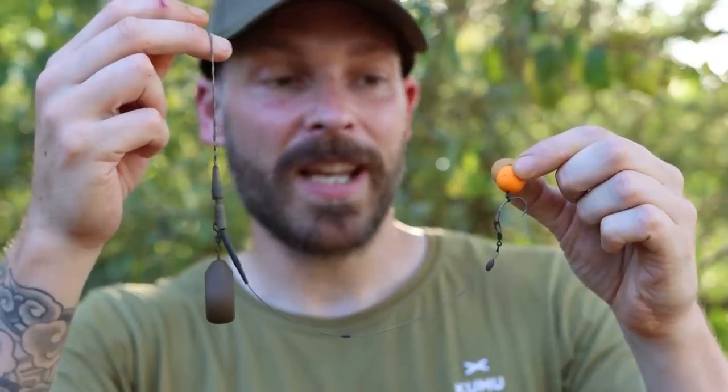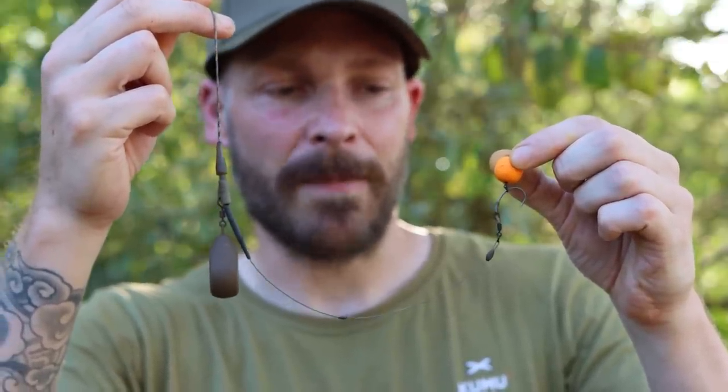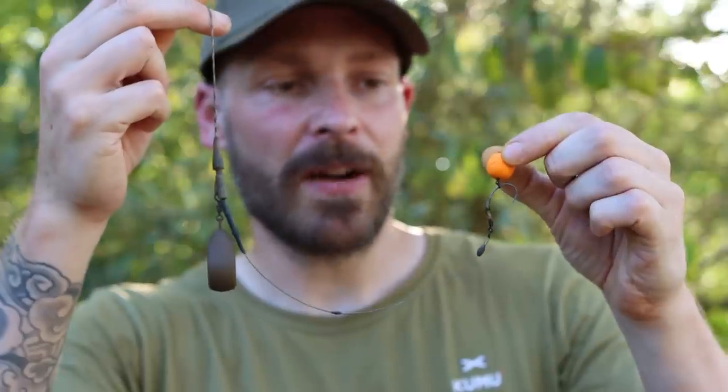As usual for me, it's a Ronnie rig with a little bit of putty in the middle, just to pin that soft coated hook link down.